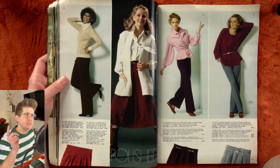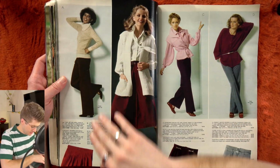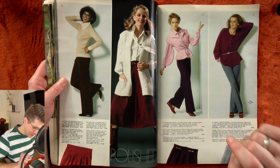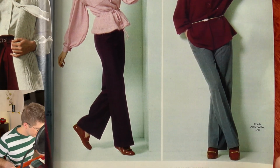You know, a lot of these sweaters are this kind of tunic length. This one was too. I think that's a very flattering length, and it works really well with these wide leg pants as well. It's kind of the perfect pairing.